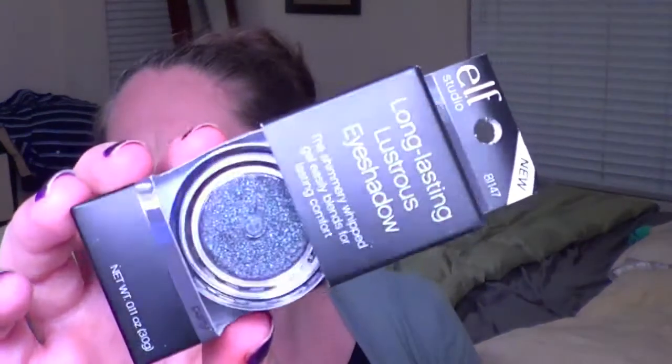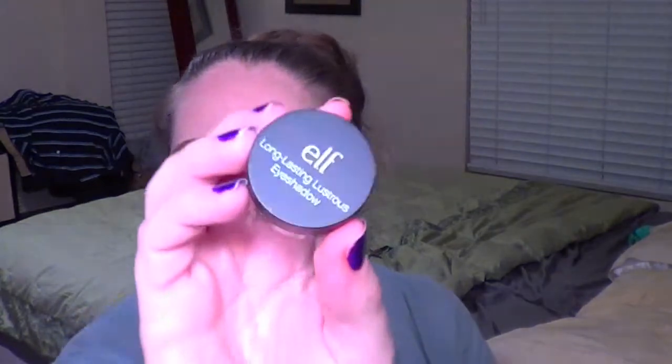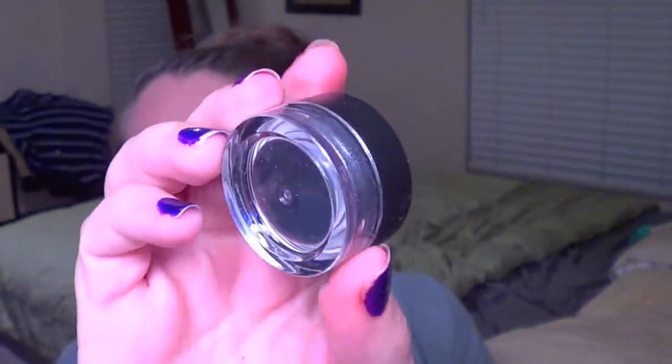Now, next up is their long-lasting lustrous eyeshadow. This looks really cool. I've never tried one of these before. This is in their shade Party. So this is what it looks like in the package. It looks kind of dark and shimmery, so that's exciting. Let me open it and let's see. So this is what the packaging looks like. It's just in their simple little pot containers. This kind of reminds me of their, what are their other eyeshadow paint pots? No, I don't think that's it.